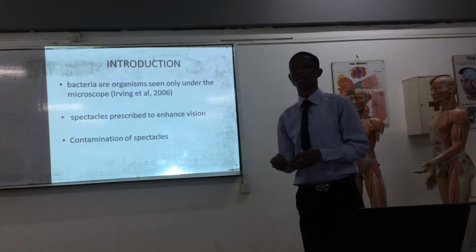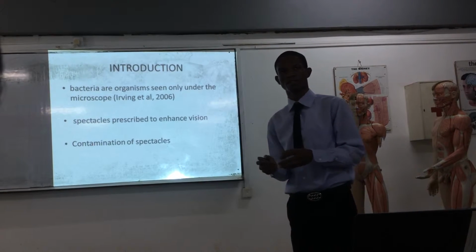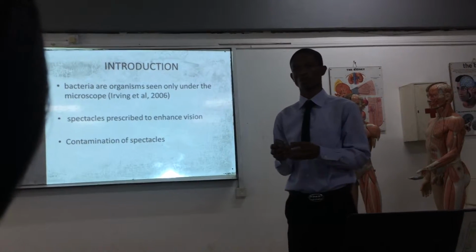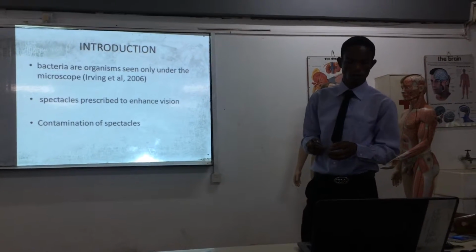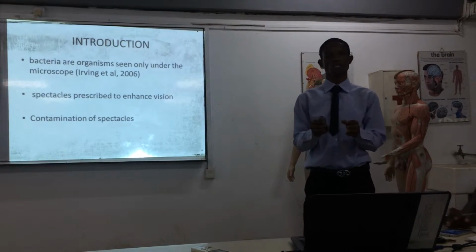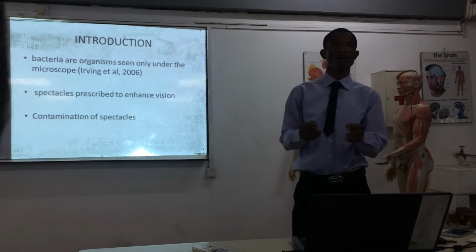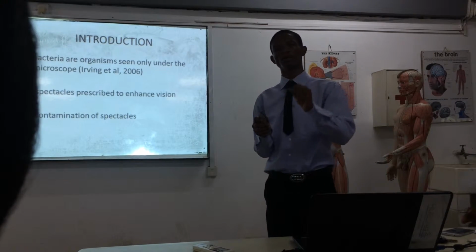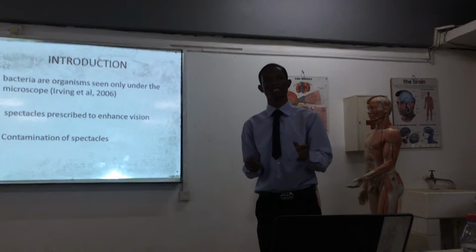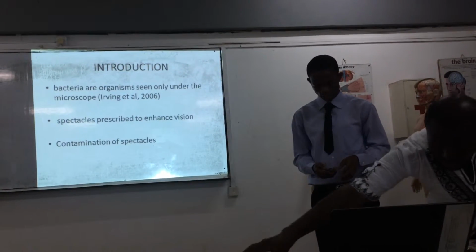And recently in the UK, there was research carried out among surgeons, and the spectacles that surgeons wear have been found to also harbor some bacteria which are pathogenic. Since the research was carried out in a hospital base, it was inconclusive as to whether the contamination was due to the hospital setting or it was as a result of mishandling of the spectacles by the doctors.